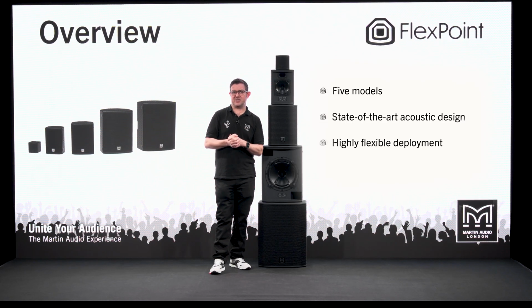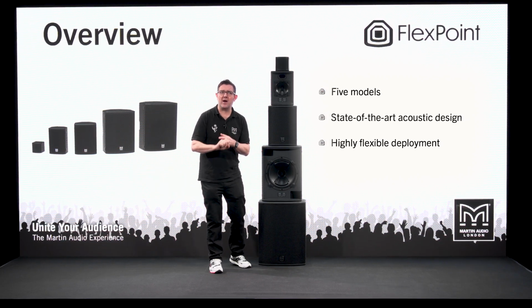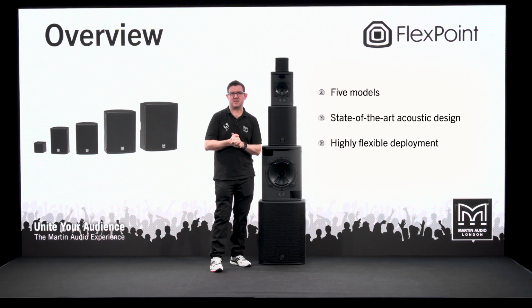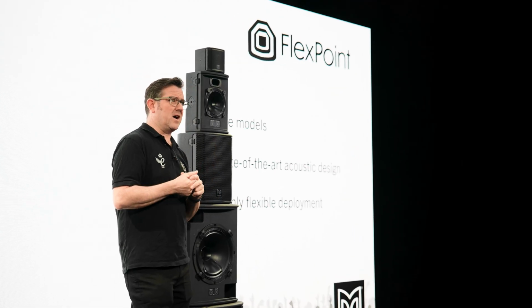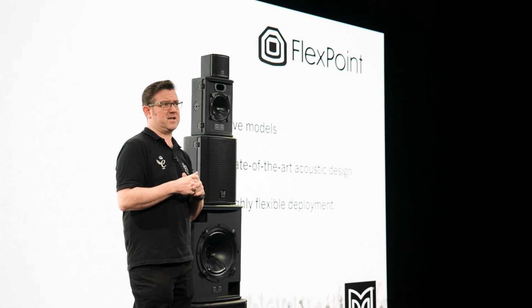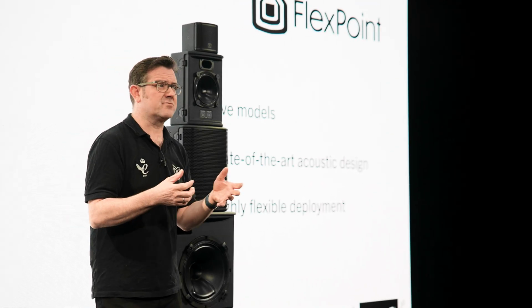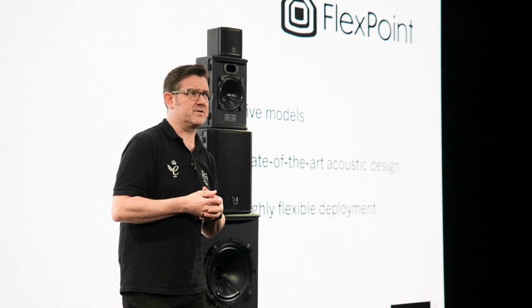There are lots of applications here, from live sound reinforcement, theatre sound, corporate AV, and distributed sound systems. There's state-of-the-art acoustic design, making a benchmark in the performance of these enclosures. And it delivers the very highest sound quality to match the expectations of prestige venues and top-flight touring artists. The passive two-way configurations reduce running costs and indeed amplifier count.